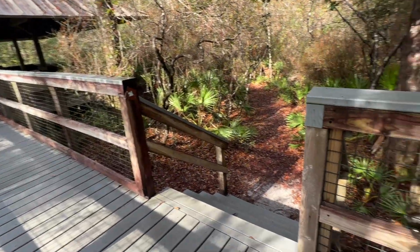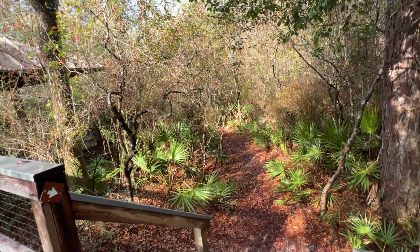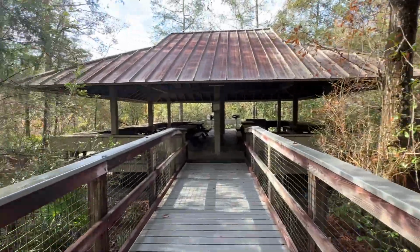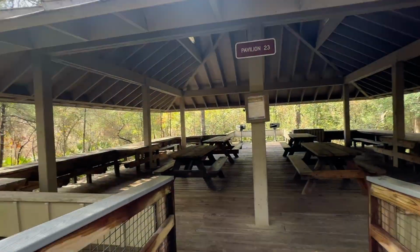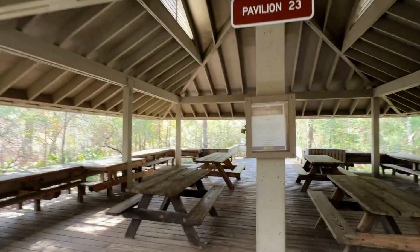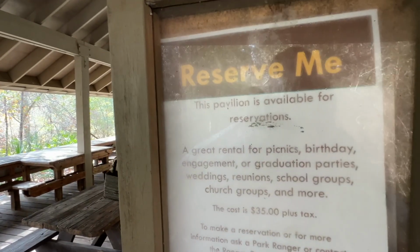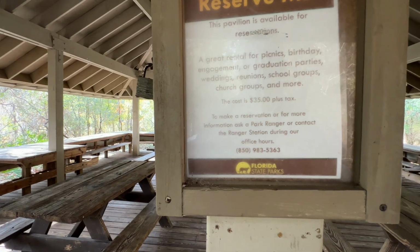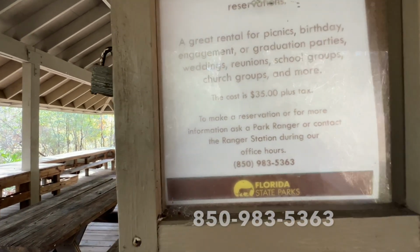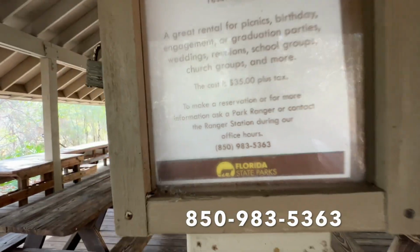So here's the hiking trail, almost at the end. Well-maintained trail. And for your gatherings, Pavilion 23. Let me show you this. Reserve me. I'm trying not to get the glare. So it's $35 plus tax. Make reservations at the park ranger or ranger station, and there's the number.